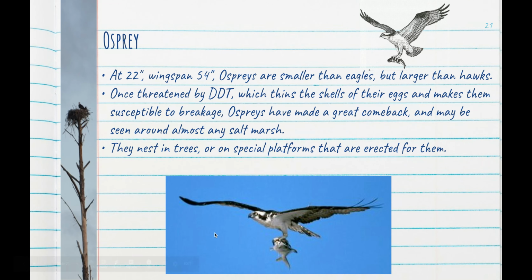I love when they're carrying a fish and it looks like they're surfing the fish, because they're trying to be aerodynamic as they're flying. So they actually put one foot in front of the other to make the fish go that way, so it's not taking as much energy to fly with the fish. And they definitely look like they're surfing the fish. And I think I spoke about the DDT, how it really weakened all their shells. So maybe for you guys, it's not a big deal to see them a lot, but for me it is. I never saw an osprey as a kid ever.